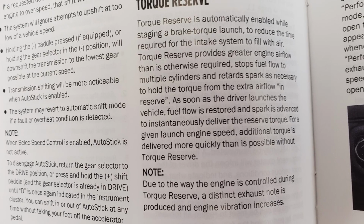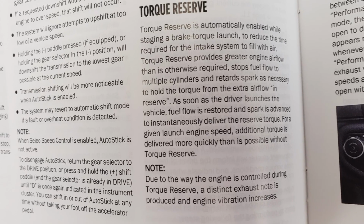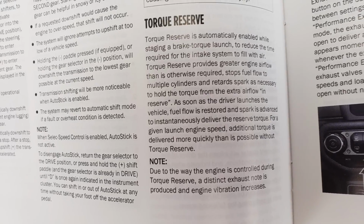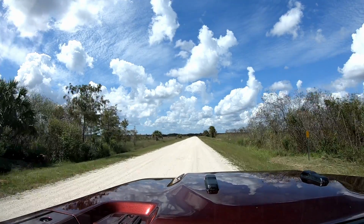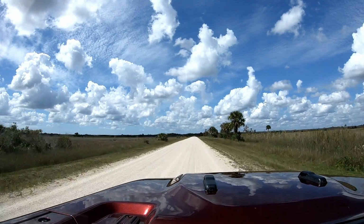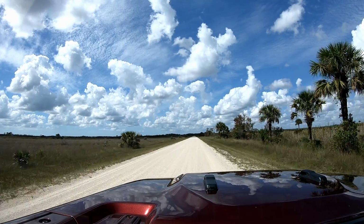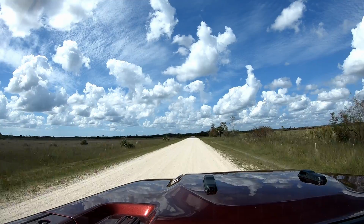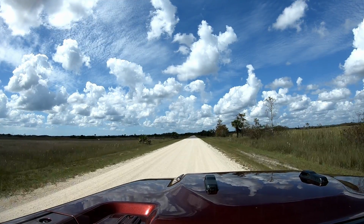The way the brake torque function, whatever you want to call it, works is that you press the brake, you start giving it gas. As the revs increase, you'll start hearing the engine change sound, the exhaust change sounds, and the engine gets really harsh, very erratic feeling, a lot of vibration.